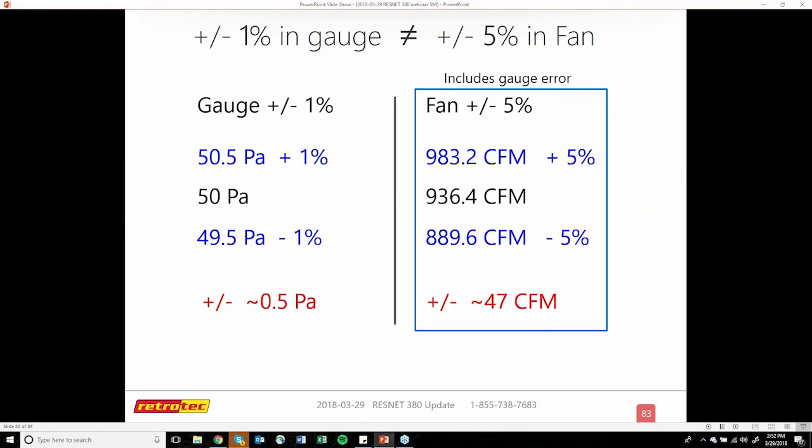It's not that common for the gauge to be 3% off. It's usually like, wow, there's a problem with the gauge. But your fan could easily slip slightly based on alignment of the fan blades and a variety of those kinds of conditions. So your fan is really your highest focus in terms of being well maintained.